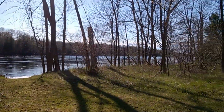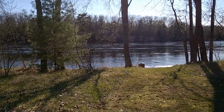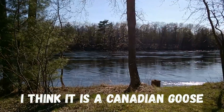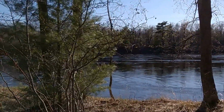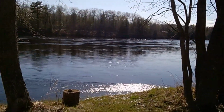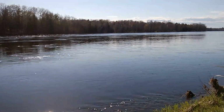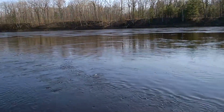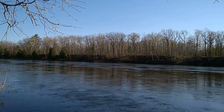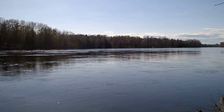I hear something. Waited all winter to see this beautiful river.